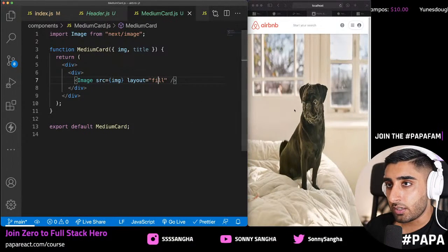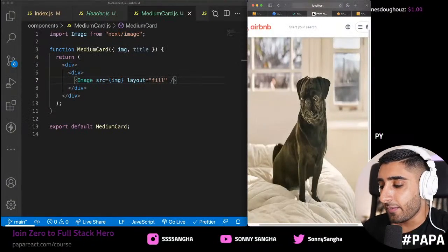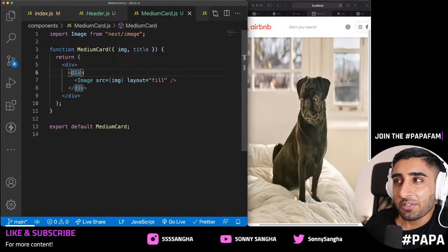Again, we don't want that. Although this dog is kind of ugly. I mean, I love dogs. I'm a dog person. Let me know in the comment section, are you a dog or a cat person? I'm a dog person, right? Pugs are not my type. I have German Shepherds and a few of those. But I always thought pugs were a bit strange.